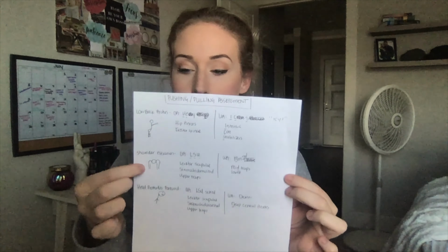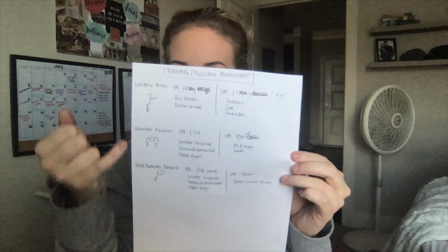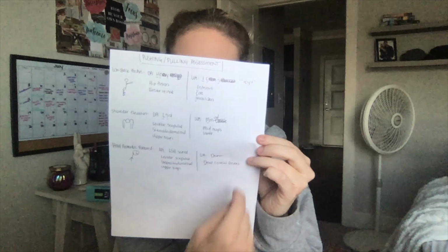So I used that. The pushing and pulling assessment, same thing. I drew my little stick man, what he looks like. So we've got low back arching, shoulder elevation, head protrudes forward. I've got the overactive and the underactive. Same thing, same format. That was the easiest way for me to learn those, okay?